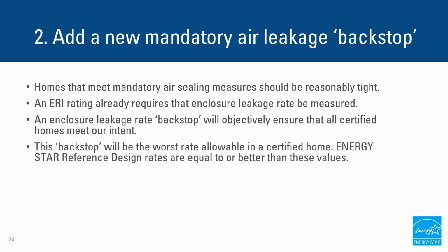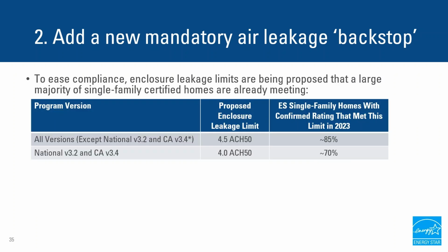It's worth noting this backstop will be the worst rate allowed in a certified home. So we'd actually expect the majority of homes to do much better than these backstop limits, and the Energy Star reference design rates would continue to be set equal or better than these limits. So let's talk some specifics. Given that this is a new requirement being introduced, we're proposing enclosure leakage limits that a large majority of single-family certified homes are already meeting today.